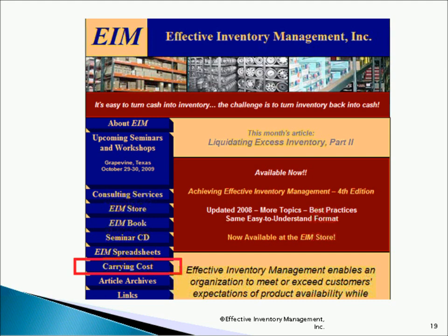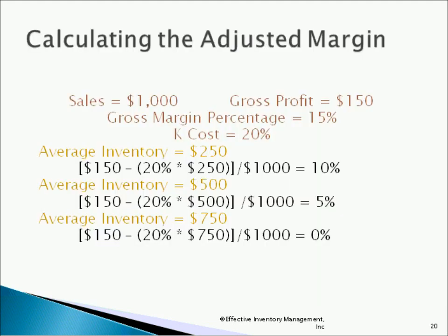Typically, in California right now, carrying costs range from 17% to 23%. That means it costs you somewhere between 17 cents and 23 cents to maintain $1 worth of inventory in your warehouse for an entire year. But you have to know what it is for your firm. Now, in the example that I'm showing you here, I'm using a carrying cost, which is also called a K cost. Why, I have no idea, but it is. I'm using a carrying cost of 20%.